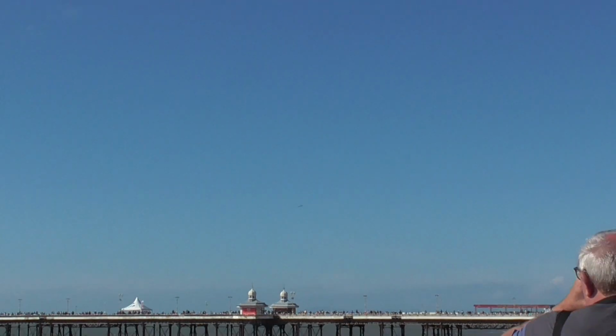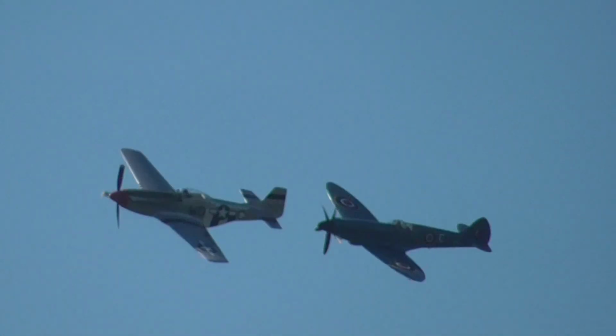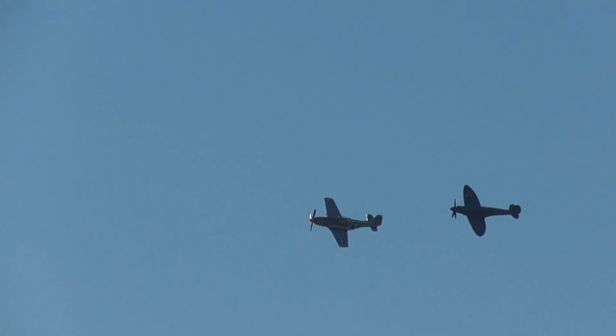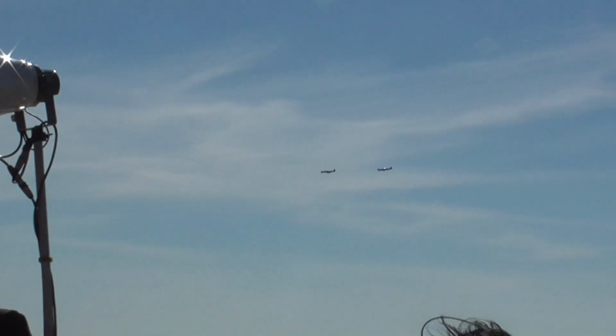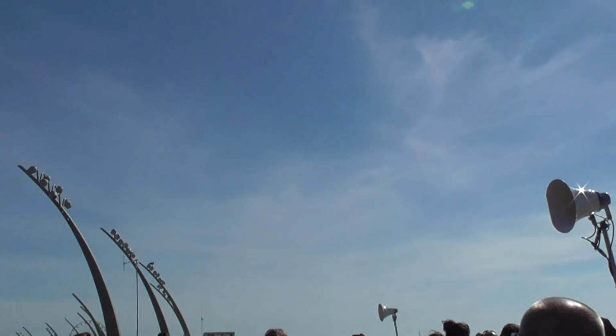Ladies and gentlemen, coming in from the north, the Rolls-Royce Heritage Flight. I hope that's tingling the hairs on the back of your neck. Wonderful. Flying the Spitfire today is Graham Pemberton and the Mustang, Alistair Stewart-Williams.